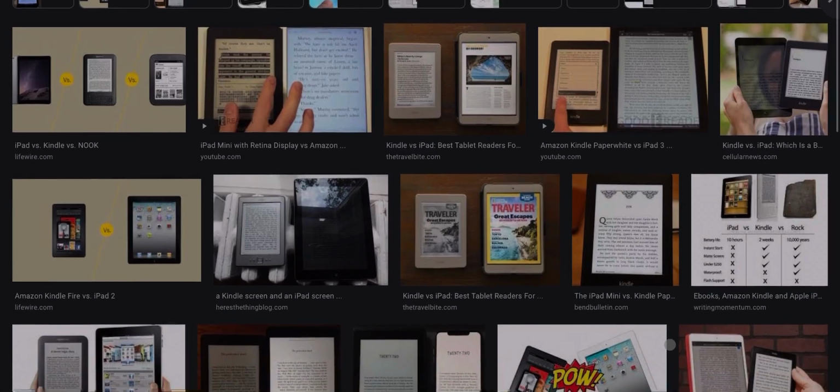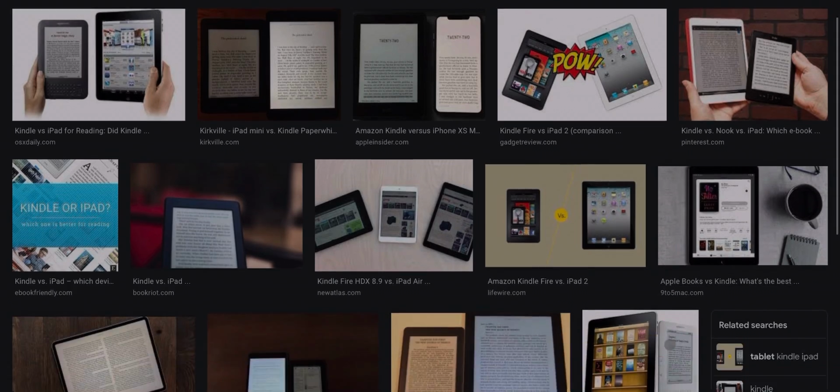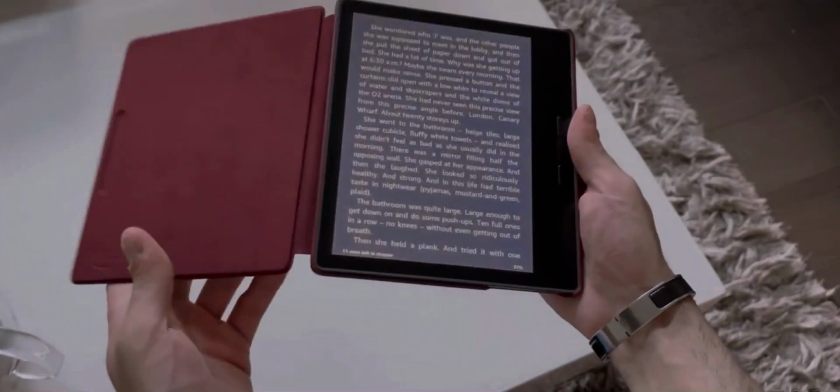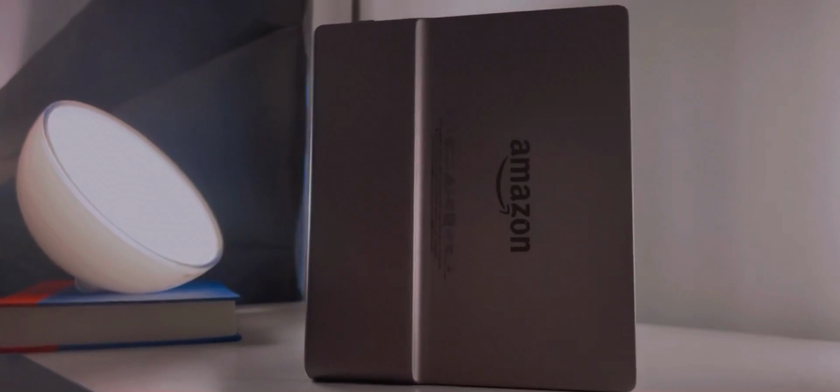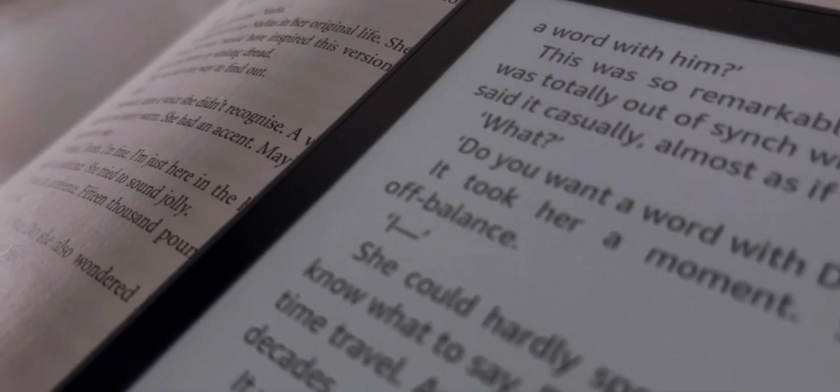For the longest time, there's been this huge debate between Kindle versus iPads. Kindles always end up winning due to its small, thin, and light form factor that is very close to the size of a paperback. On top of that, they have an amazing battery life and an e-ink display that's like reading from an actual book. However, for the past few years, I've observed that things have started to change when it comes to the iPad.